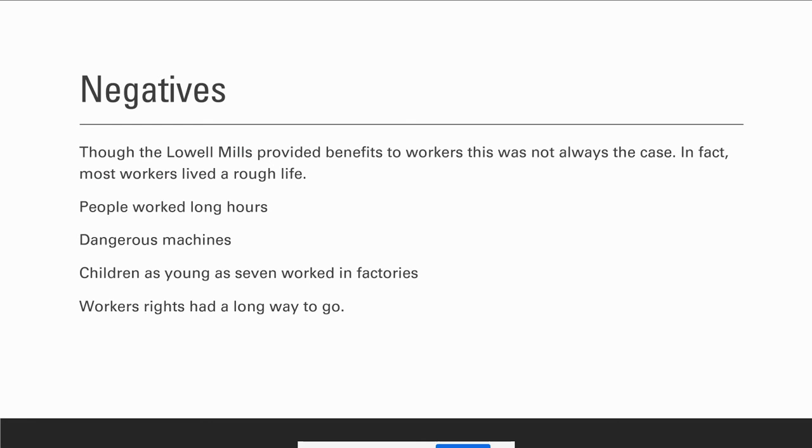Okay, this all sounds really good, I know, but the Industrial Revolution has a lot of negatives. Okay, these Lowell mills, did they provide benefits for some of their workers? Sure, but virtually no one else did. People that worked in these factories worked really long hours, up to 14 hours a day. They worked with machines that weren't necessarily always safe, not the safety features that you see today. And if you got hurt, you just got fired. There were no laws protecting workers' rights. Children as young as 7 years old were working in these factories. Now, if you know a 7-year-old right now, and you can imagine them working in a dangerous factory, it's almost comical to think that that was something that they did, but they absolutely did.